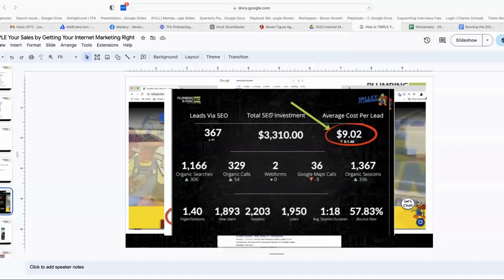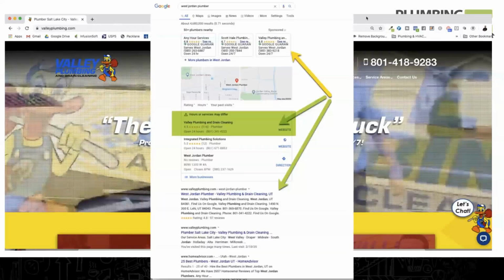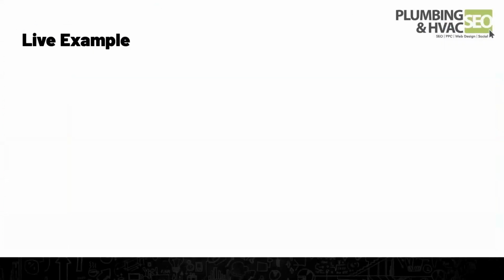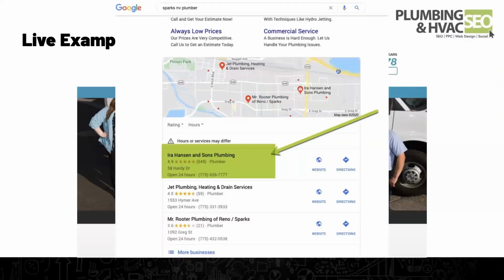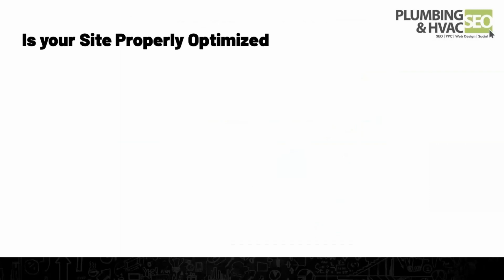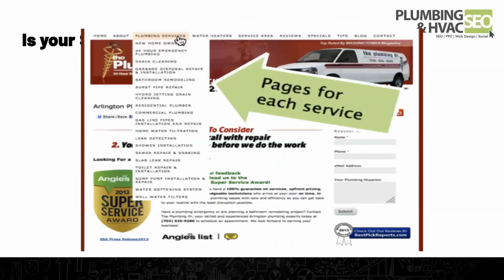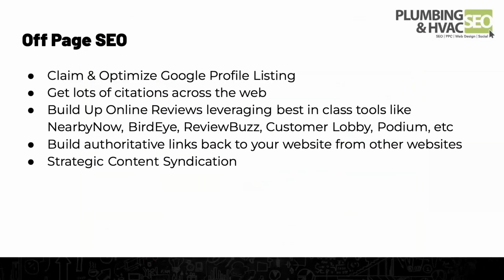And so, the whole topic of the session is how to triple your sales by getting your internet marketing right. And really that's the way it needs to be done. Like unique content written for the human with the semantic keywords infused throughout the site. And so I could go through example after example of this. Is a company we work with, Ira Hansen in the Sparks, Nevada, Reno area, come up in a dominant position. The other thing that's really important is title tags, H1 tags, unique content, pages for each of your cities, pages for each of your sub-cities. And that's just the on-page piece of this.